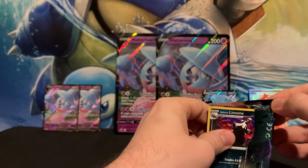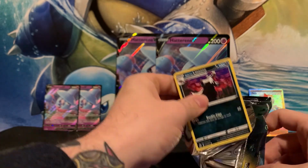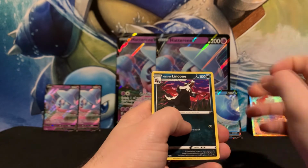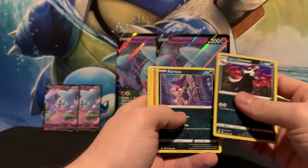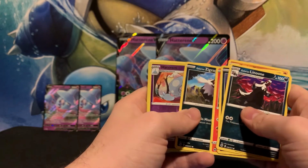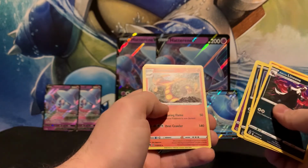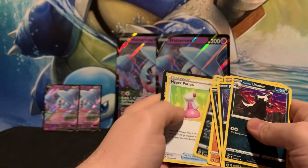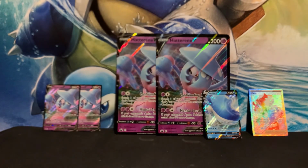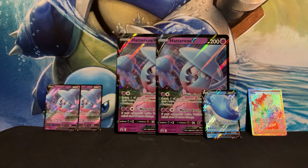Maybe a little bit of last pack magic going on. I don't know. I would love to see it. Galarian Linoon, Purloin, Rockruff, Vulpix, Galarian Zigzagoon, Hatterene, and a Holo Centiskorch. Bummer. So, things didn't go how I had hoped, okay? And that's not a huge problem.